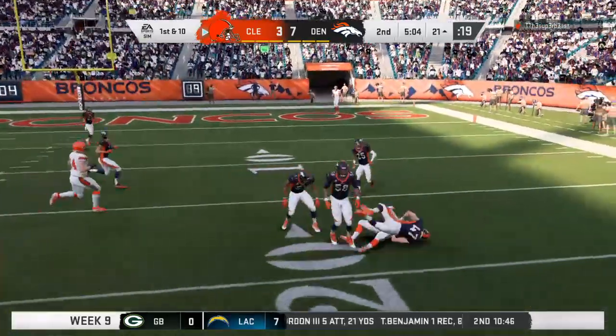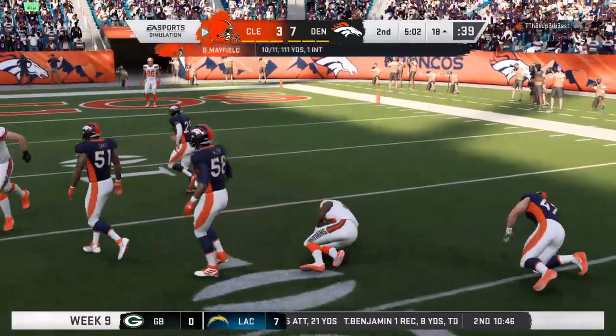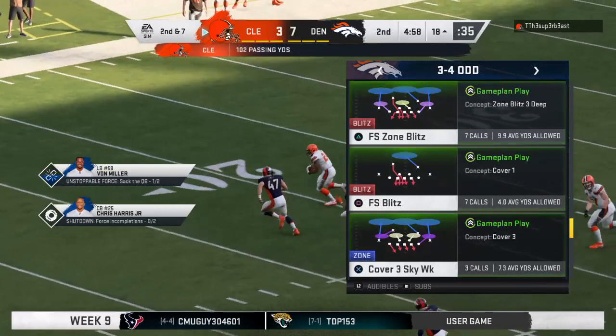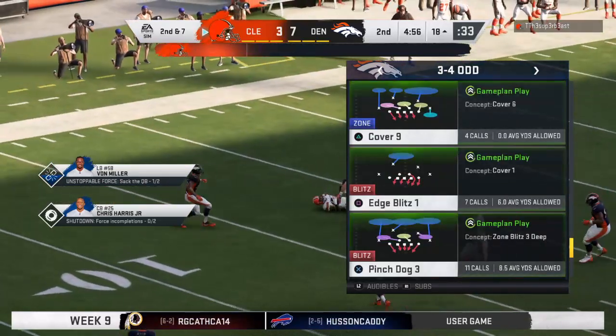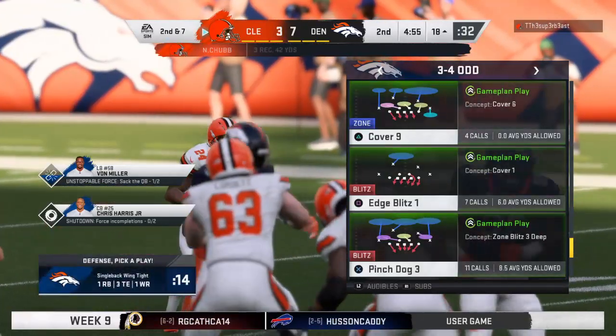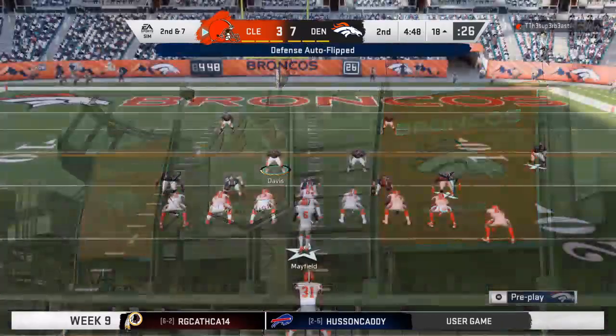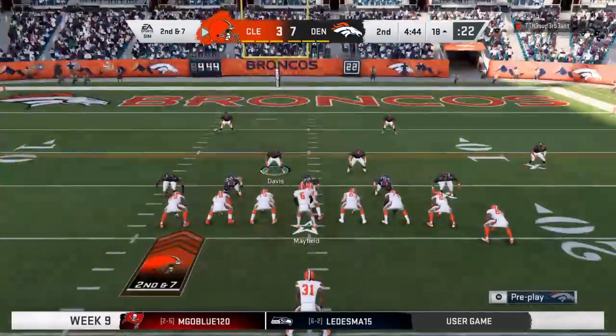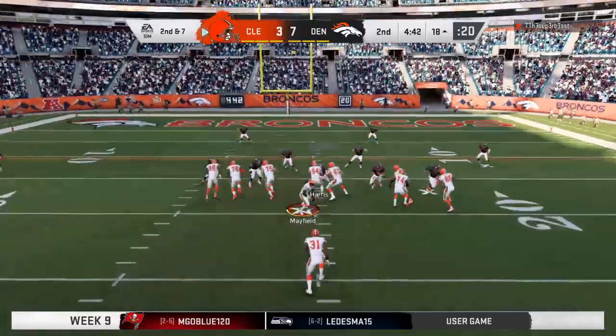Mayfield this time gets it off to Chubb. And they'll bring him down at the 18-yard line. It'll be a 3-yard gain, and it'll be 2nd down. Everyone's got to be able to catch the football. Doesn't matter what position you play, but if you're on offense, be aware a ball may come your way. That 1st down completion only netted him 3.